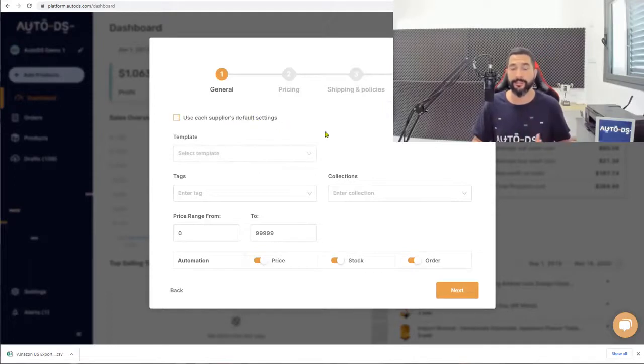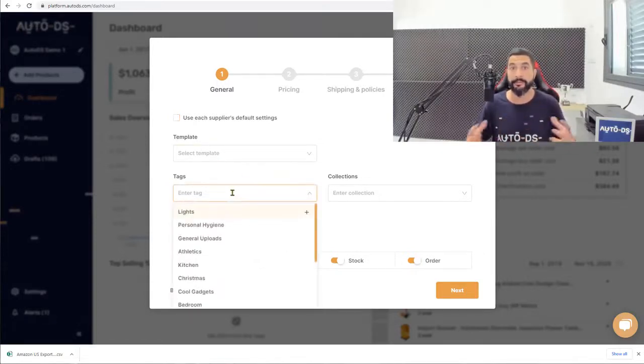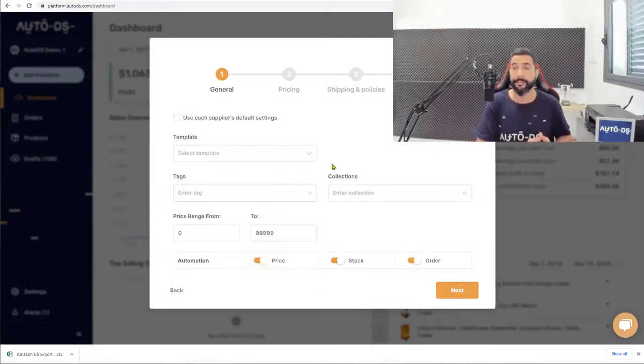So if you don't choose the supplier's default settings, you can choose which template you want to use. You can create, edit, or add new templates. But what I do want to talk to you guys about is tagging your products, because this is a really, really important issue that you need to take advantage of if you want to have better product research and a good database to be able to analyze which products are going well. Think about the category that it belongs to, and think about the micro niche that it belongs to.